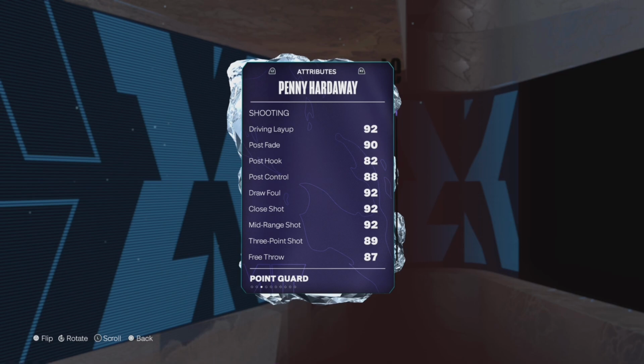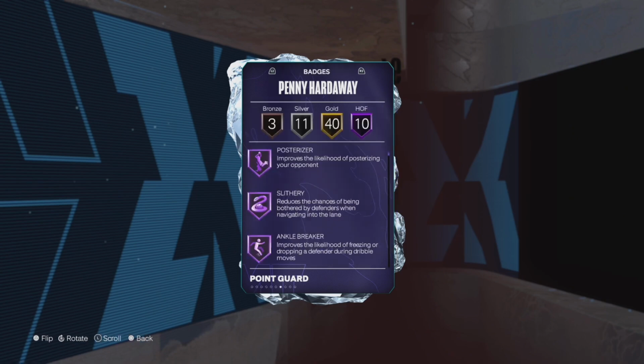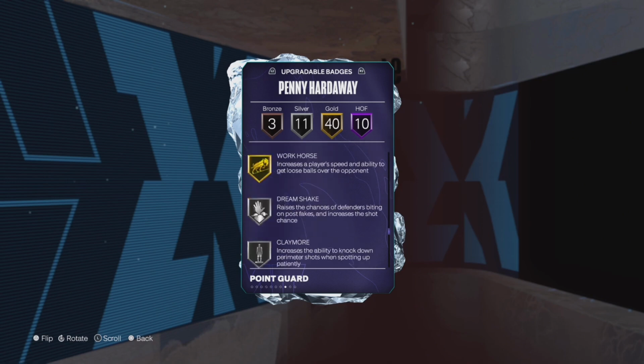That's one thing. I advise all y'all to start learning how to play in the post. I'm gonna be real. If a card can play in the post, they will always be high on any of my lists because of how well they can do that. But stats are great, obviously. Rebounding, speed, all these stats are just perfect for him. Badges, we're looking at 10, 40, 11. We're looking at some great badge numbers here.